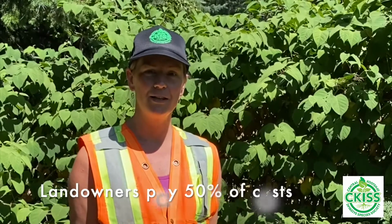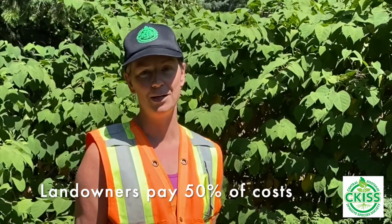In BC, knotweed is also listed under the Weed Control Act, which is legislation that mandates landowners to control and manage invasive plants on their private properties. This program is intended to support landowners in that by helping them with the costs associated with treating knotweed on their property.